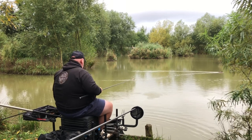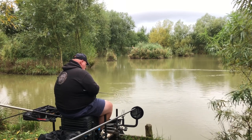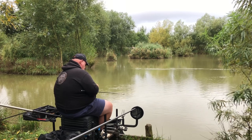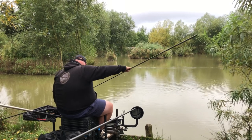Good pinch of maggots again. Now we bait up. Speed that process up shortly and we'll feed as soon as we hook a fish, just to give them a chance to get them maggots down the bottom before we actually go back out with our kinder.